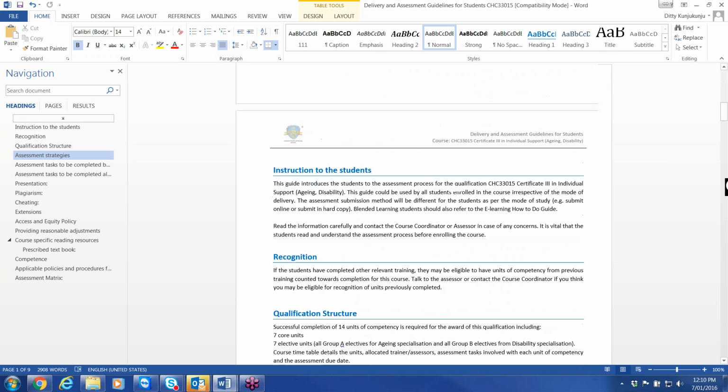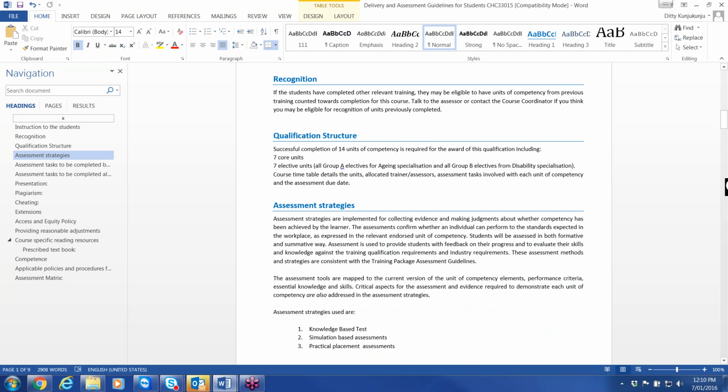If you go through the course details, the course has 14 units in total. So the qualification structure, I'm just going quickly through the delivery and assessment guidelines for this course. There will be 14 units. Group A electives are the aging specialization, and the group B electives are from the disability specialization.